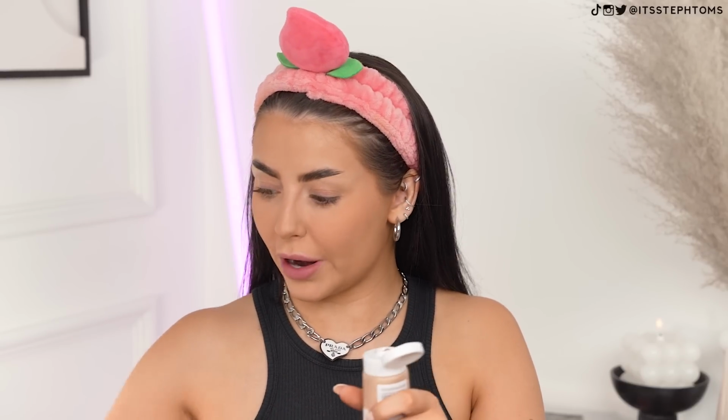Okay, so yeah, this is the Body Glow. Apparently it's transfer proof. I think they have a few different shades of this. I've got light medium. Let's try it. I'm just gonna use this powder brush because I'm gonna wash my brushes later if I remember. This is my shoulder. Everyone say hello, hello.